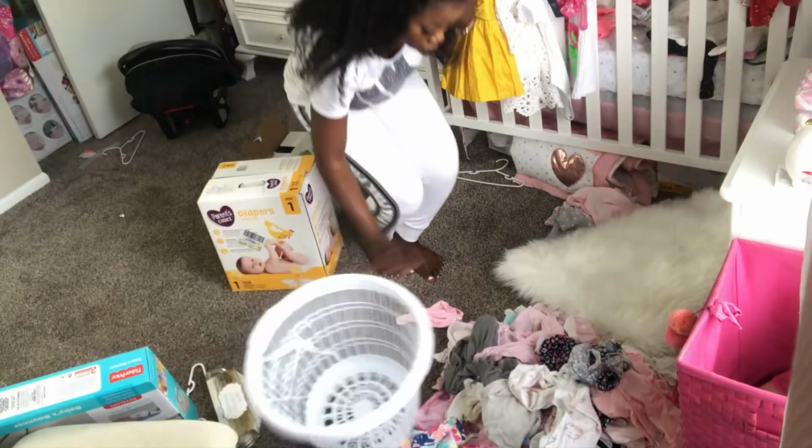So actually, as I was putting her clothes on the hangers, I thought maybe it'll be smarter if I start her laundry, and then while that's going, I can clean the rest of the room, and then by the time I'm done with that, her laundry will be ready. Then I can fold them and put them away. So that's what I'm going to do right now.